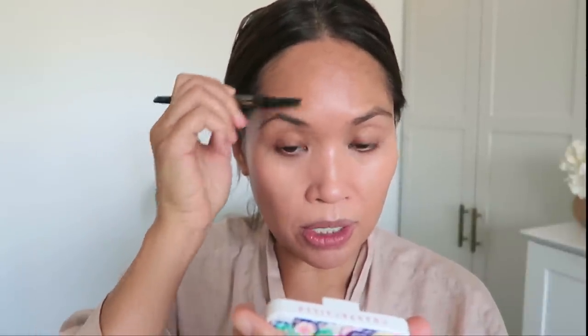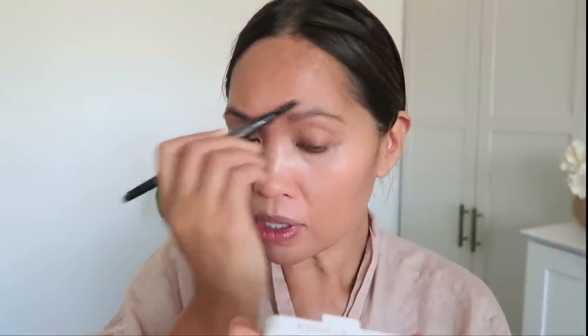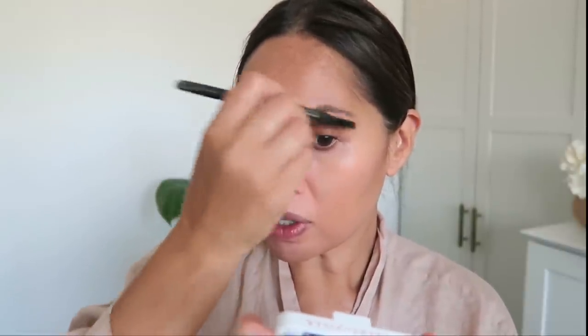His name is James. So James taught us to use this spoolie to first lift the brows so you can get the hair kind of out of the way almost, because the purpose is to apply the pigment to the skin. So then taking the, and theirs looks almost the same, the Chanel one, just taking this and going against the grain. And I think that softens the look as well. So we'll find out with this if that's the case.